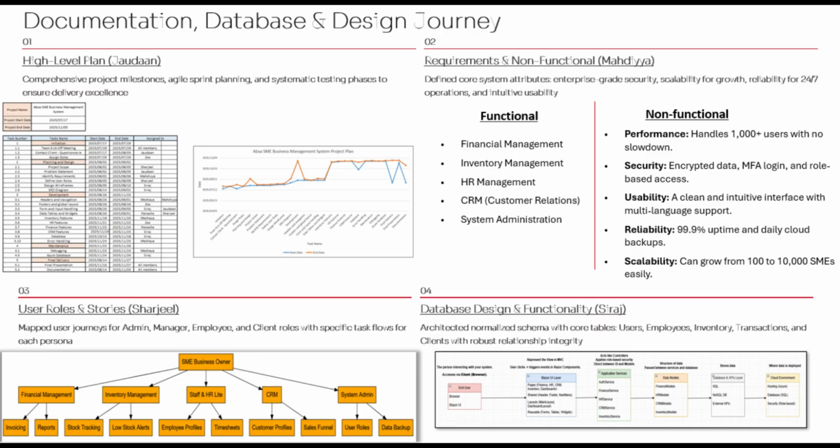Our system is made up of 5 key functional modules: financial management, inventory management, customer relations, HR, and systems administration. Our non-functional requirements guided the quality of our system, such as performance, as it's able to take on thousands of users at the same time with no slowdown. Reliability with an uptime of 99.9% and daily cloud backups. We have multi-factor authentication and role-based user access for our security, a clean interface for our usability, and it is scalable as it can take from 100 to over 10,000 SMEs seamlessly.